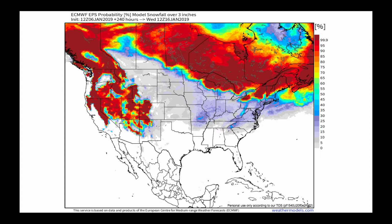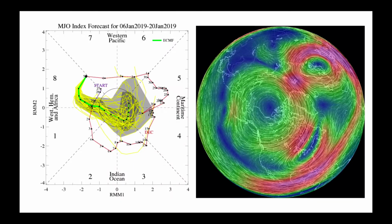Just to show you what the probabilities of that snow are, you can see that there's right now about a 35 to 55% chance of seeing snow in this area as we progress toward the next weekend. So this is the European Ensemble's projection on the probability of snow. I just want to show you this isn't a slam dunk guaranteed thing by the end of the week.